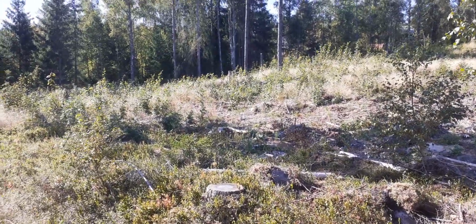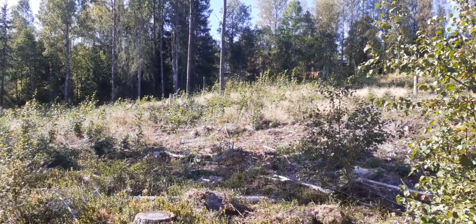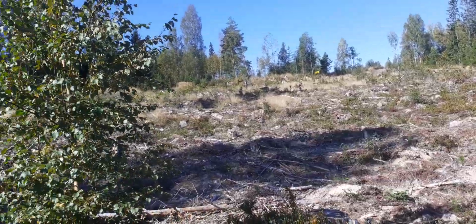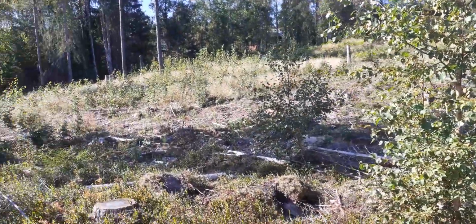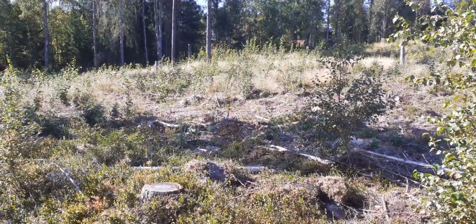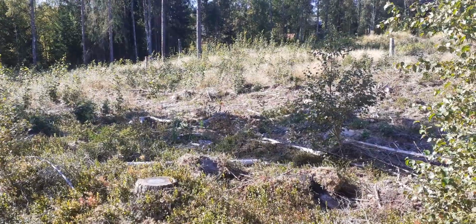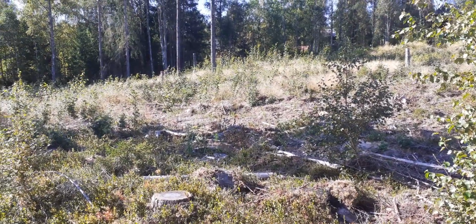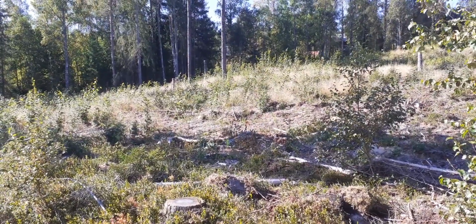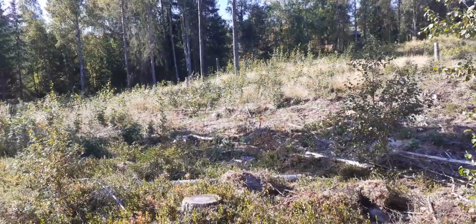A tiny short story about Swedish forestry. This area has been clear cut two or three summers ago. Don't remember exactly. You see in some parts, like right in there, there's a lot of regrowth. There's willow, there's rowan, alder, birch, a few spruces and pines of course as well. Those were the trees that were logged.